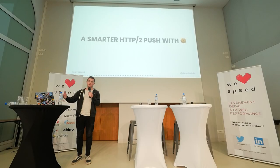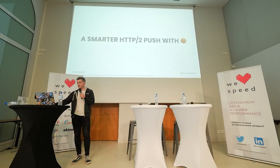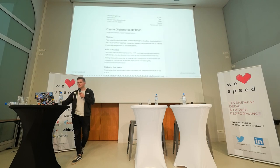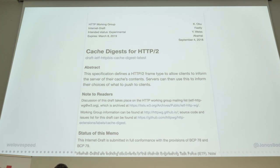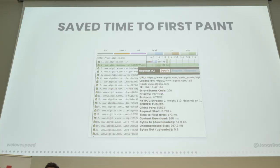And if you want to, you can still use the cookies. If it's something simple, go ahead, use it. We did, and it worked fine. But it turns out there is a new frame type in development, and I know we have some folks here from Akamai and Fastly who are working on the spec that's going to help servers digest what's in the cache and work with that better. With push, you can indicate, hey, you're going to need this asset. Boom, you push it, and you've eliminated some time to render.